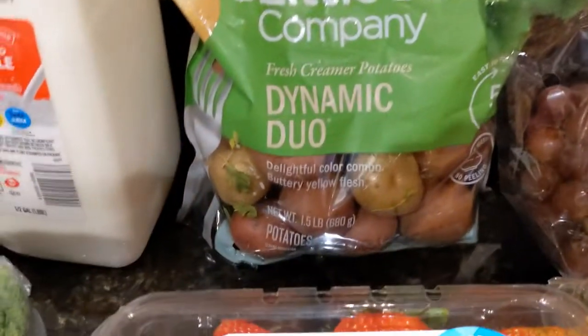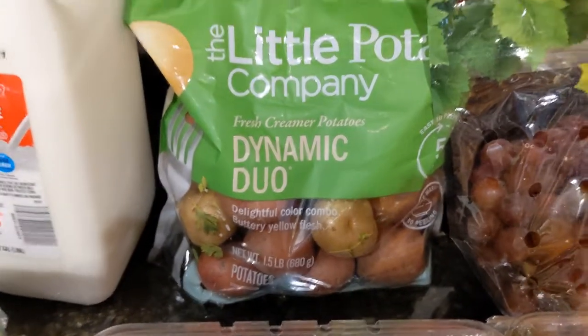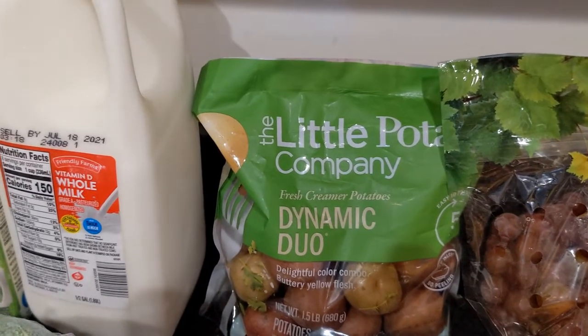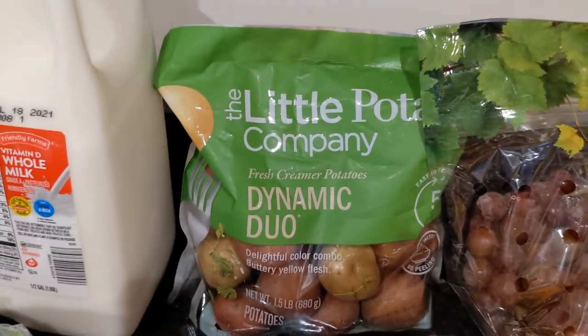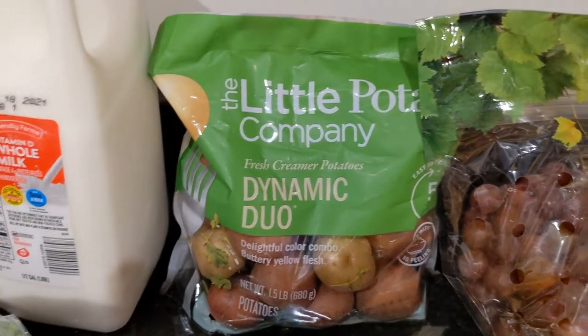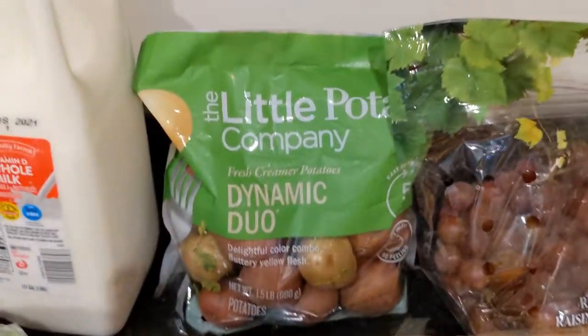As you can see, there's red and yellow potatoes. That is going to be for the shrimp boil because aside from corn, you put some potatoes in there. And I like these because they're small, so you just wash them and you don't have to chop them. You just throw them in the Instant Pot.